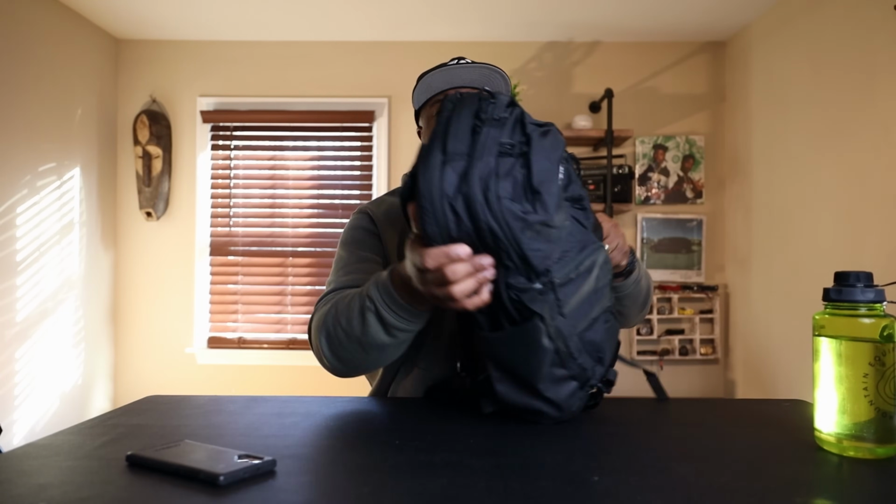Now let me take you to the next thing that I like on this bag that's different from the Recon. This bag to me is more set up for an everyday carry pack.